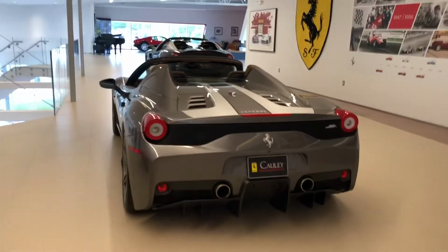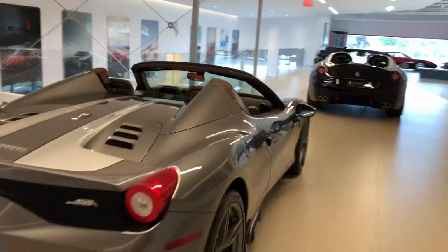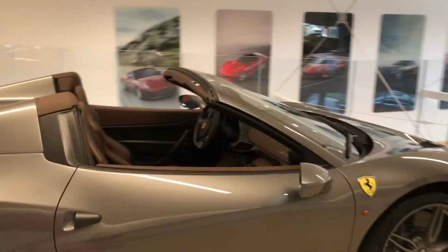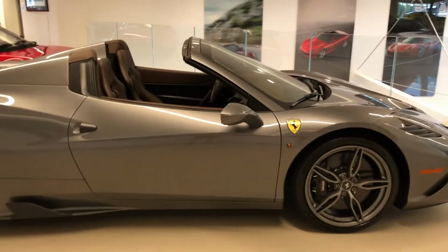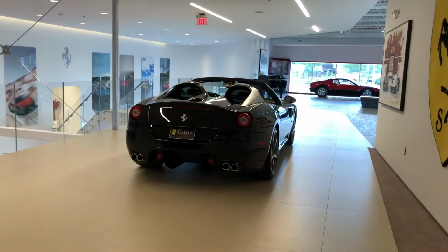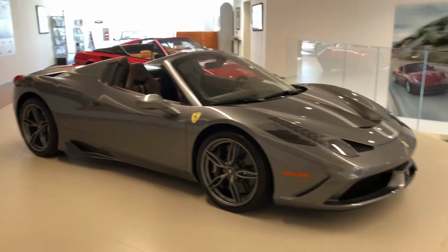Now, Aperta means open in Italian, and it signifies basically that this car is a convertible. The name Aperta is a name that Ferrari has reserved for only its super special cars. Spider is what they usually use for their other cars that are convertibles, but Aperta, kind of like the 599 SA Aperta over there, is kind of what they use to say, oh, this is an even more special convertible.